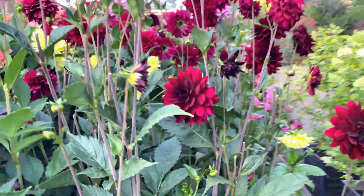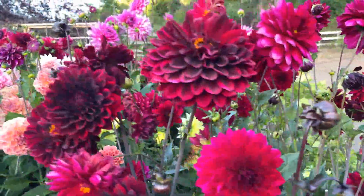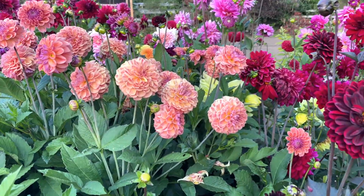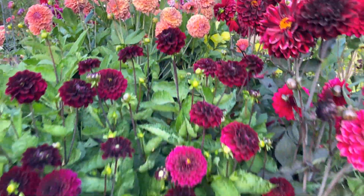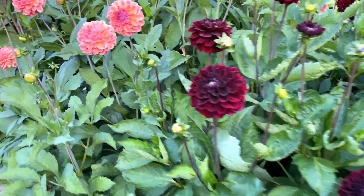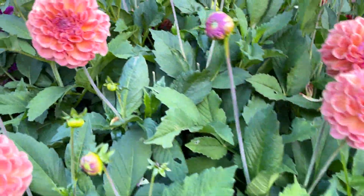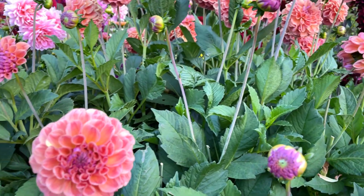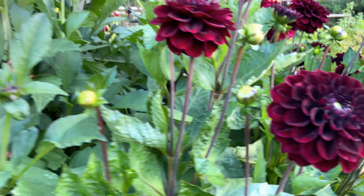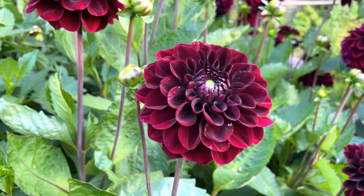And then if I go in the front, but before I go in the front, I just want to show you some more of these flowers. They're just amazing, amazing. Dahlias are one of my favorite flowers, second to roses. And they're fairly easy to grow. And there's so many kinds, so many colors that you can collect.